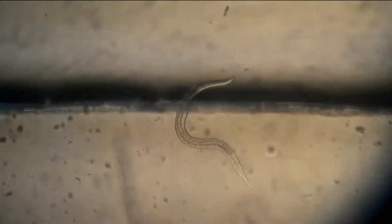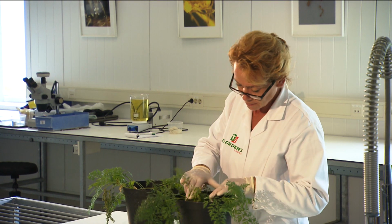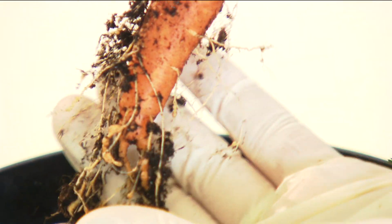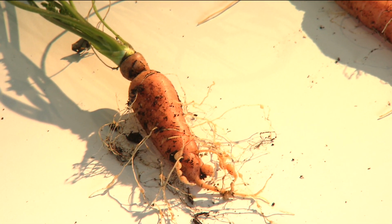Nematodes are microscopic worms, of which more than 30,000 different species are known globally. Root knot nematodes are scientifically known as Meloidogyne, named after melo, the Latin word for melon, which refers to their melon-shaped eggs. They can parasitize almost all important agricultural crops.